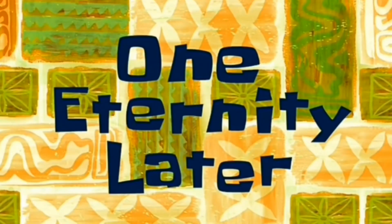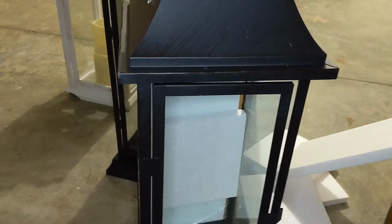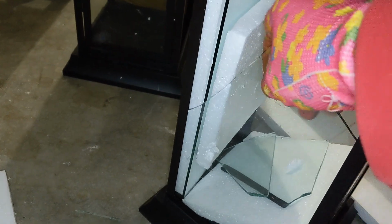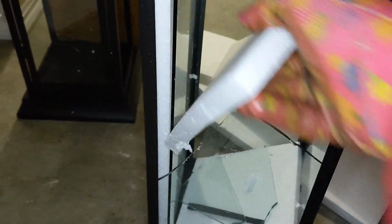Come on now. What are you stuck on? It's the styrofoam. One eternity later. Seconds later, 3:28 a.m. There we go. Oh yeah, this one's broke too. One side or that side? Okay, I see now. Shh. It's like after midnight. Calm it down. So this one's gonna come out too. The styrofoam does not help. Oh my goodness, that sound. Sorry, headphone users. That sound is so bad. It's like nails on a chalkboard.